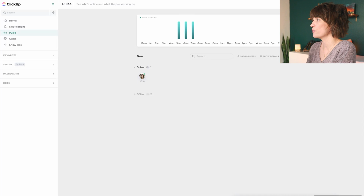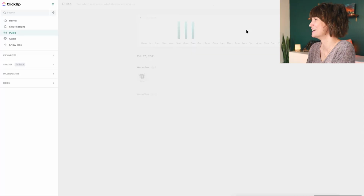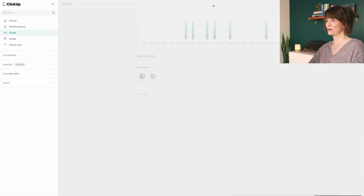So if I show that there were 2 people working, let me show you for instance, it is very slow to load. Oh my gosh. This is one of those things that they still need to optimize. I love this program, but that doesn't make it perfect. Let me find a good example. Come on, ClickUp, work with me here.